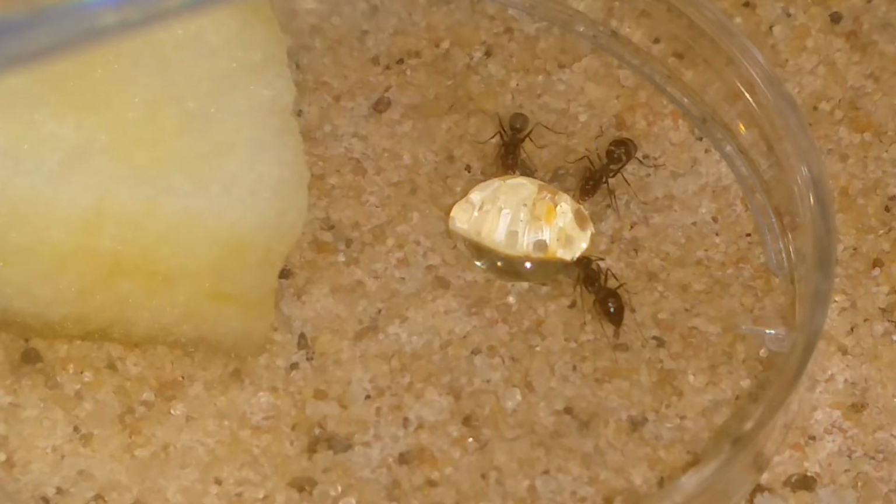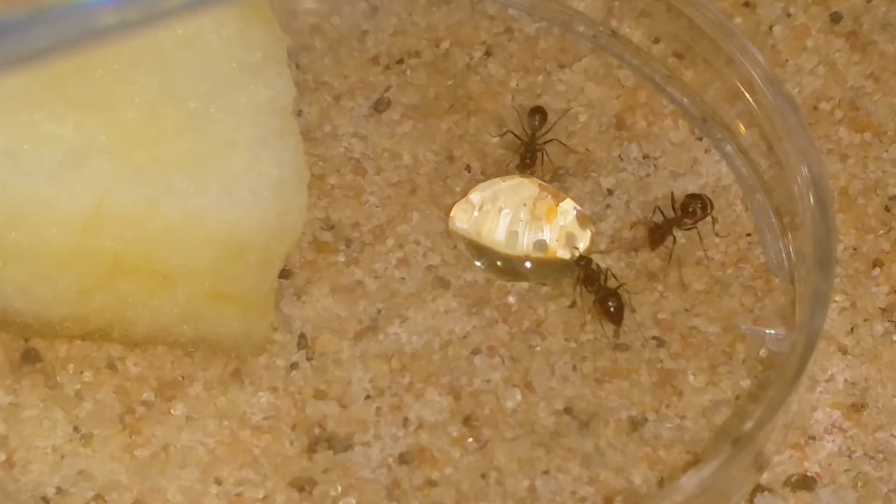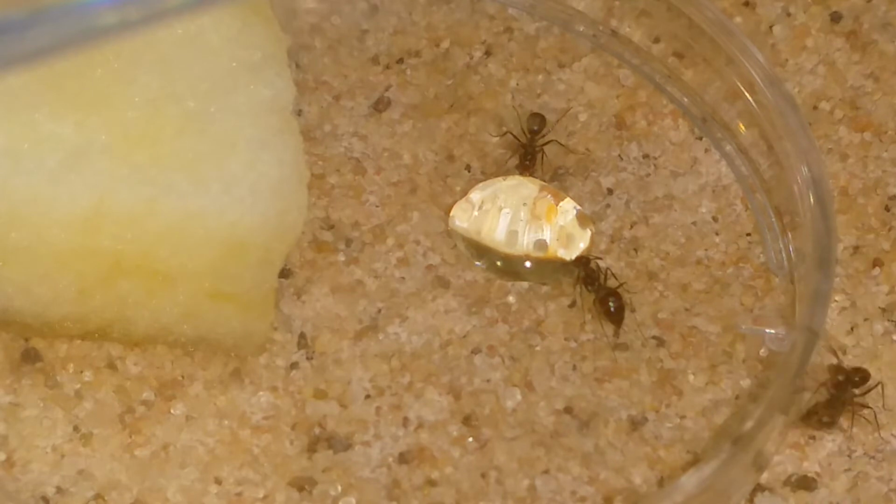And I believe you can actually, as they drink, see their gasters enlarge, which is totally cool. Eventually I want to get some better cameras, I've been saying that for far too long, and then some editing software where I can just sit here with a micro lens, watch them feed, and do a time lapse where you can actually see their gasters enlarge as they feed. Well, let's leave these guys alone. Let them eat in peace.